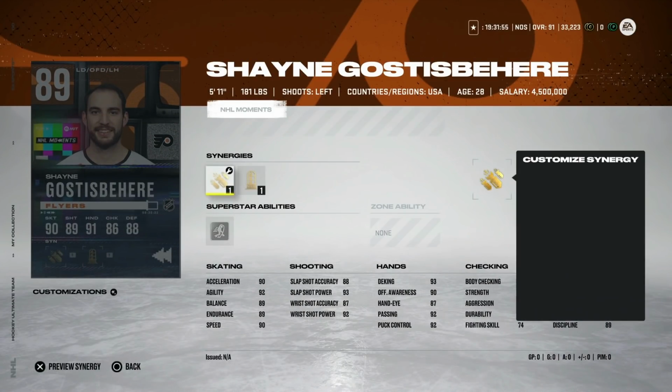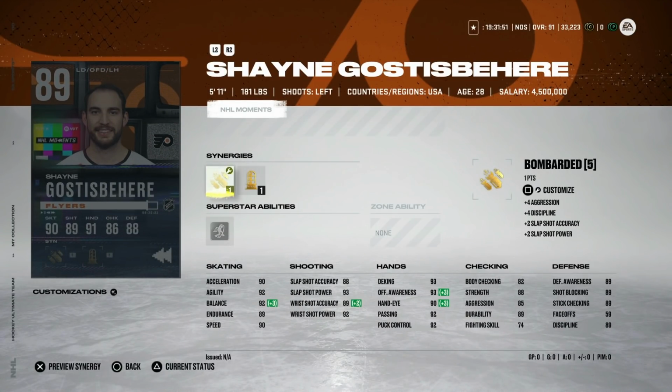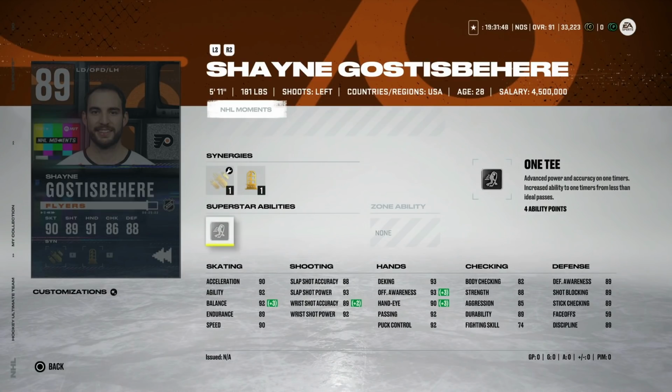Shane Gostisbehere goes up to an 89. He's got Spark as well as Light the Lamp, so he's going to have 92 acceleration, 90 speed, and Silver 1T, which has dropped in price. Silver 1T has been pretty sweet, I'm not going to lie. I've used 1T quite a bit recently, and one-timers do seem to be going in a little bit more. He's got shot power right around 90 as well. Defensive stats are pretty good. A little bit on the smaller end, obviously, and very little body checking. But he's decently fast. I think that if you're looking to upgrade from base cards, like Quinn Hughes, for example, this could be a nice upgrade because he's a lot more well-balanced.